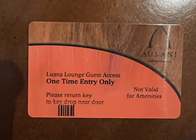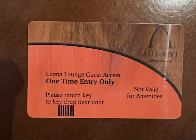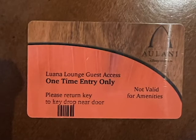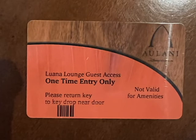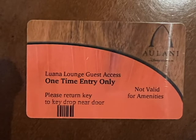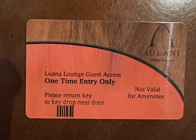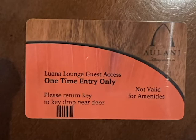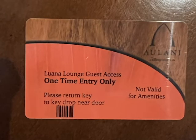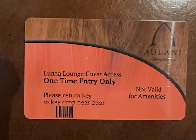When you do that, they'll give you a red-carded key, and the red-carded key is a one-time access key. Once you use that key to get into the door, that key no longer functions. You literally only have one shot to get inside. So as soon as you leave the lounge, you're not going to get back inside, unless somebody's nice and lets you in, but they're not supposed to. But it was a really, really nice experience.